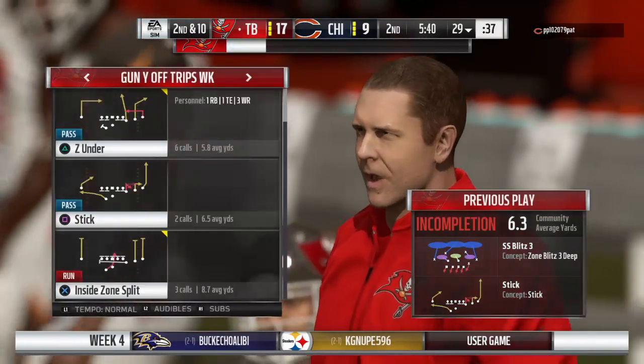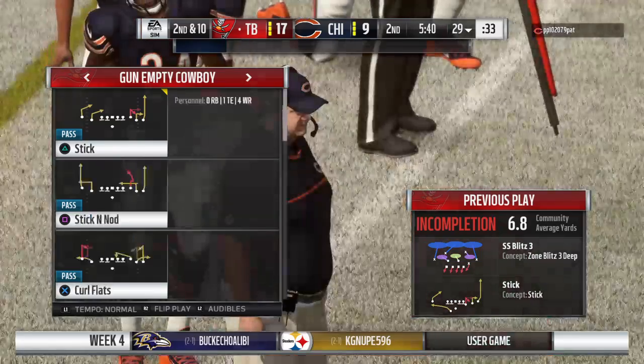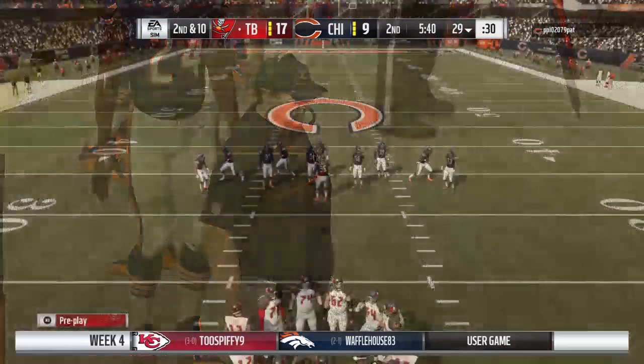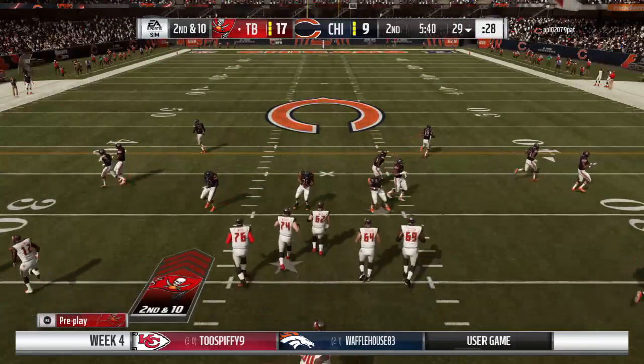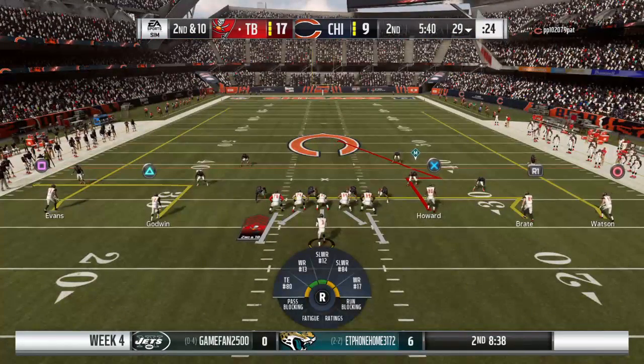The effort's always going to be there. Everyone's always going to try and make a catch, but underthrown balls, I think, are the toughest ones to come back and get, because usually your momentum's going in the opposite direction when you're trying to stop, break, and come back and get it. Here's 2nd and 10 now from the 29.